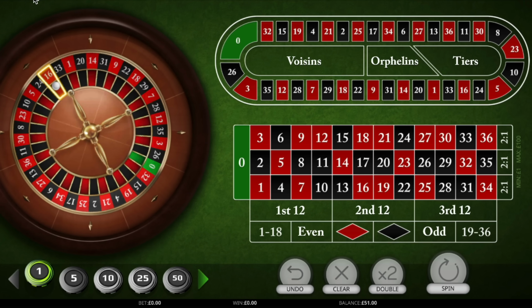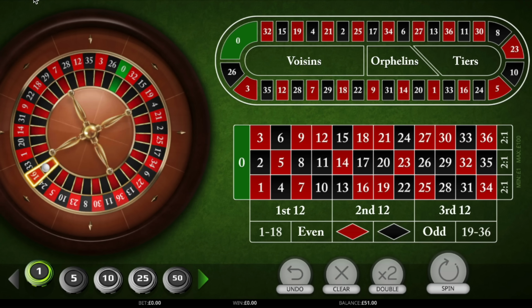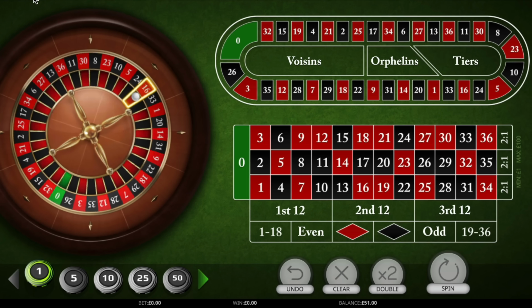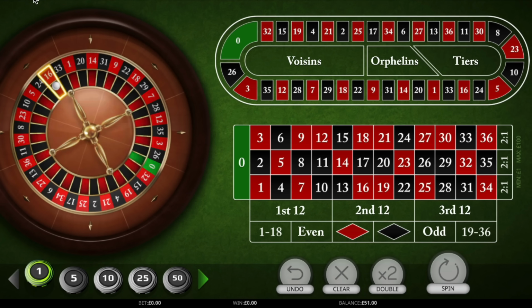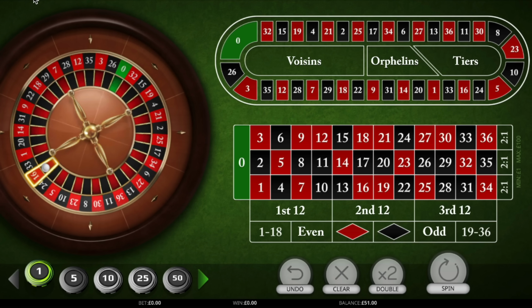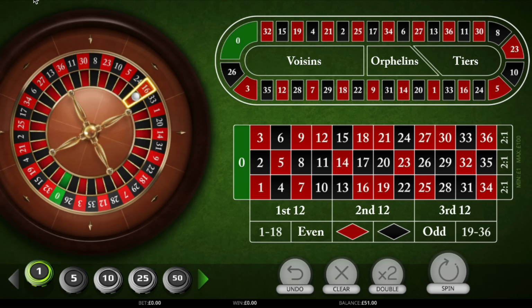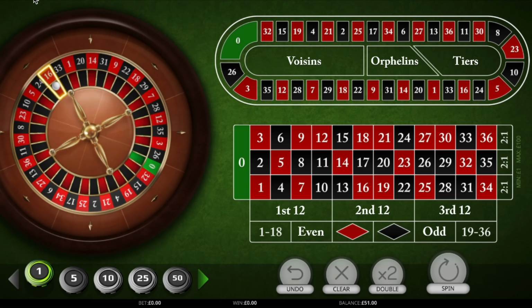Now, there are a lot of variations to this roulette strategy, but the one we're going to play today is the mirrored martingale. So we are simply betting on exactly the opposite of what happened before. Since the last number was red, now we're going to bet on black, the opposite colour. We will analyse the other variations of the martingale in future videos.